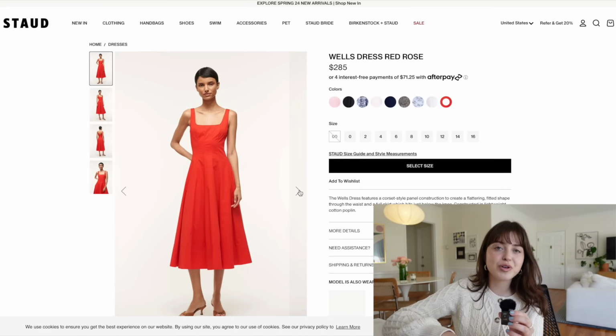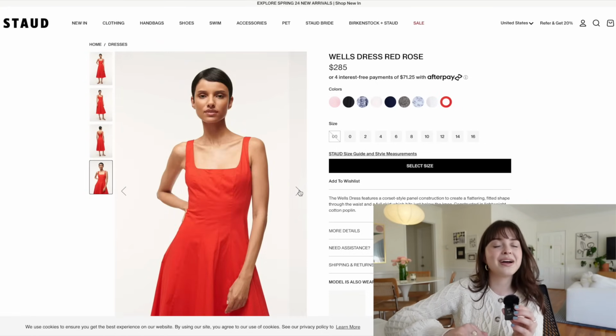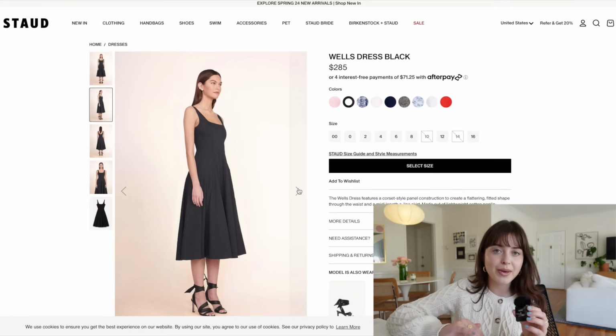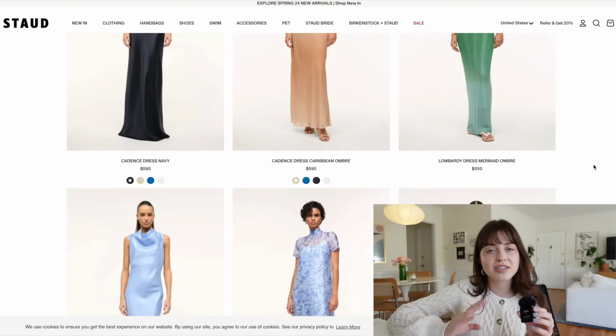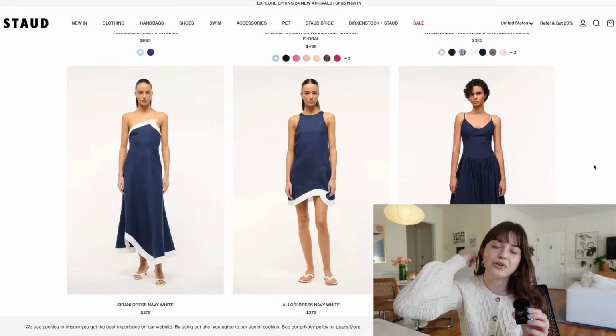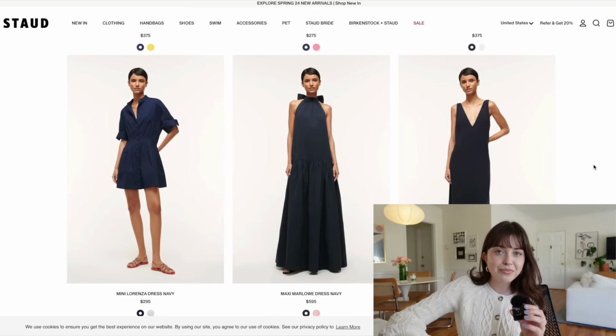This is one of my favorite dresses if you can wear a midi length to the wedding you're going to, because I feel like it's just such a classic silhouette. It is very well made. It comes in a bunch of colors, and Staud is just such a great brand. You can find it all over the RealReal, and you could also resell it if you don't want to wear it again, but they have some really fun pieces.